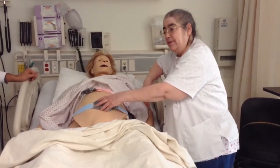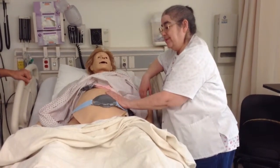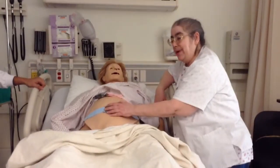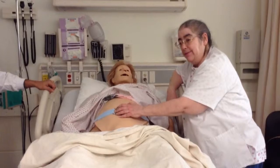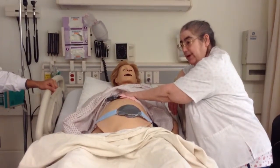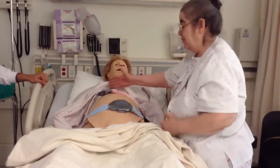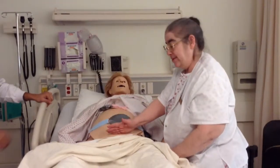If you're on a ship in a submarine, it bounces sound waves off. The easiest place to place it is against the baby's back. So what you have to do is find out where the baby's back is. Okay? To do that, you do what's called Leopold maneuvers. Okay? There's 4 maneuvers. The first maneuver is to find out, first of all, is the baby head up or head down? Hopefully he's head down.